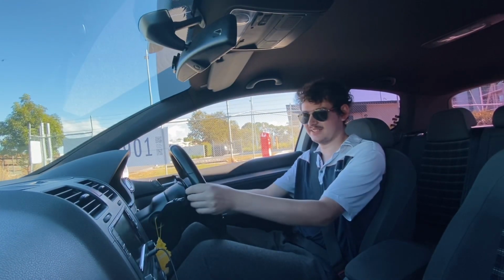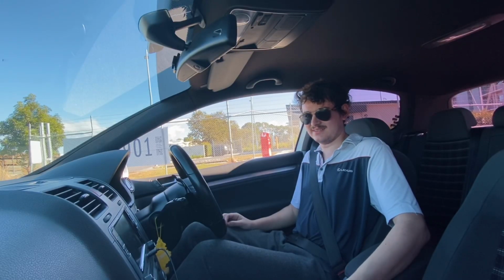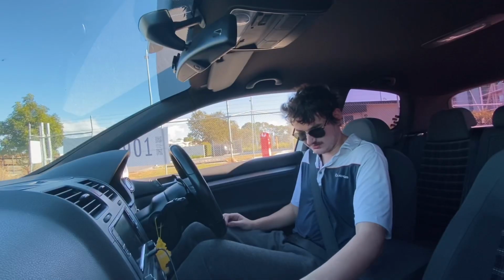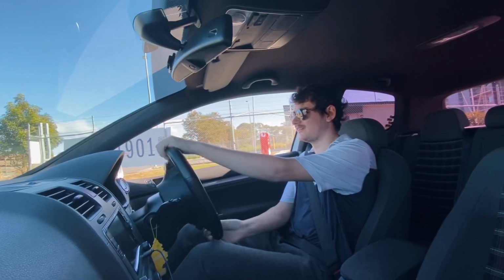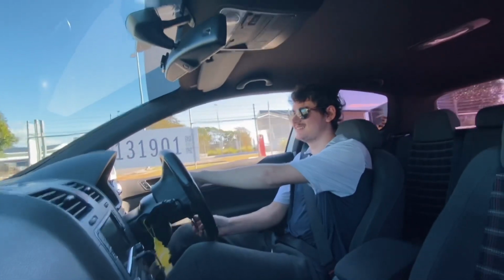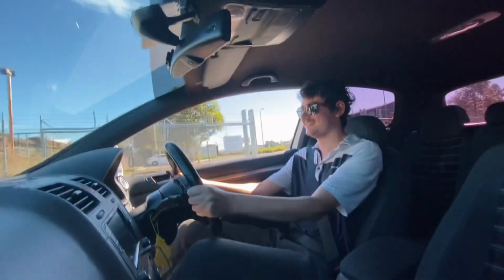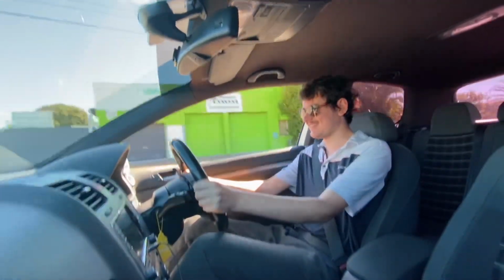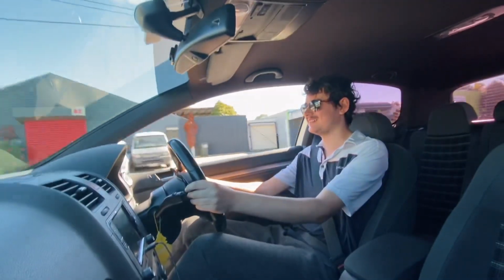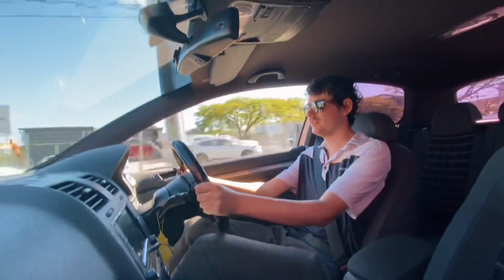Alright, here we are in the Mk5 GTI, and it is bloody firm. Holy shit, it's got solid engine mounts, but wow, this is pretty crazy. This feels like a proper race car, that's wild. Holy shit, how did he make a Mk5 sound like that? Jesus Christ. No, this is crazy.